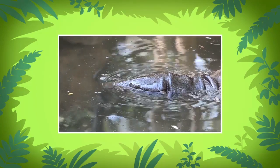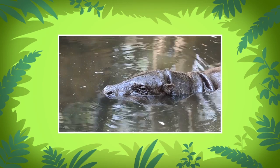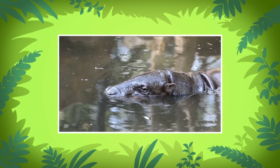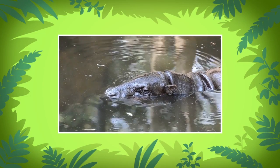The pygmy hippo is a semi-aquatic animal. That means it lives on both land and in water. It's also a nocturnal animal. So they sleep during the day, and during the night they will look for food.